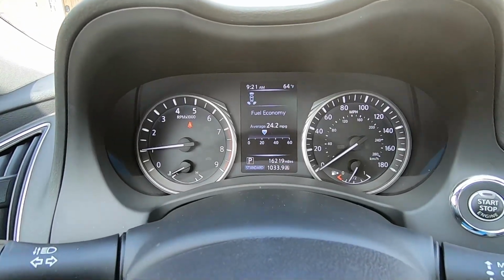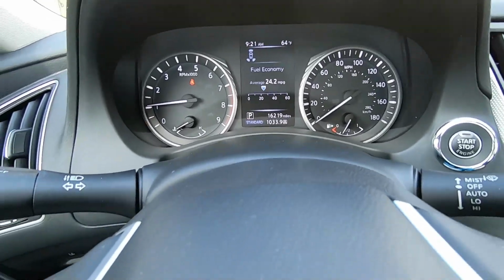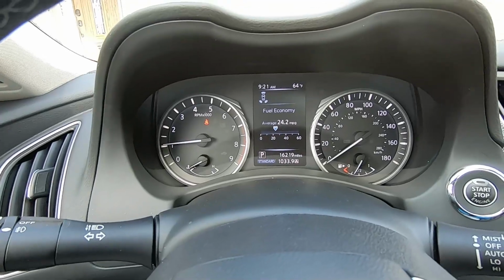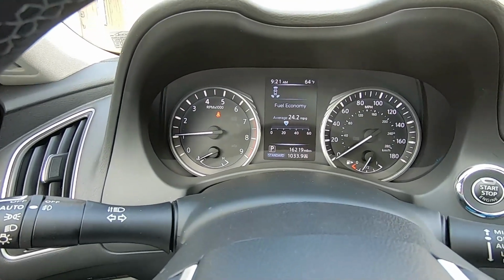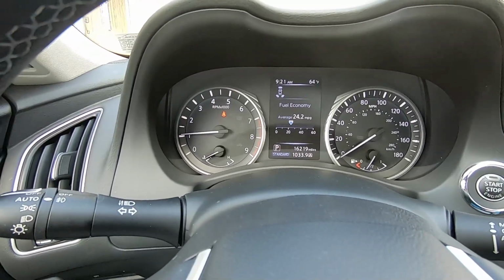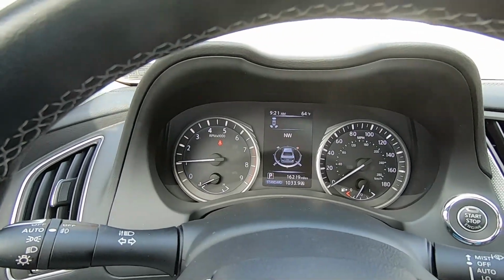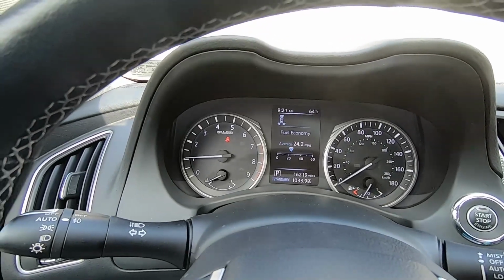So my wife's been driving a little bit quicker, and she did a trip out to pick up my son. It was mostly highway yesterday. She got 24.2 miles a gallon. I'm sure she was probably cooking around 80-ish, so that's not that bad, considering the power of the car. You see we put a little bit of mileage on the car. We're at 16,219, so she's been driving it.